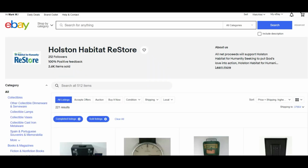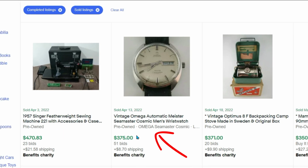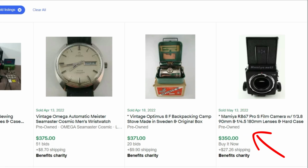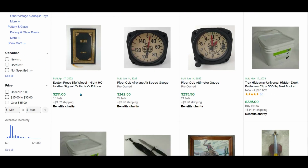Let's see how they're doing here. Wow, they sold a Singer featherweight sewing machine for $470, an Omega Meister wristwatch for $375, a backpacking camp stove for $371, a camera for $350. I'd say they're doing pretty good. They're getting some good donations in there.